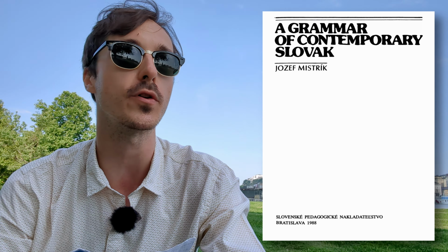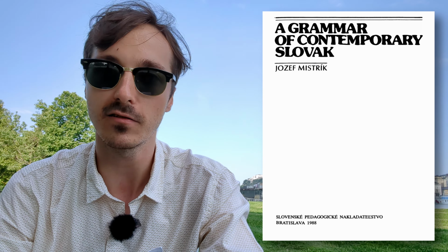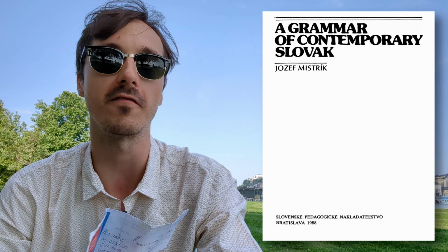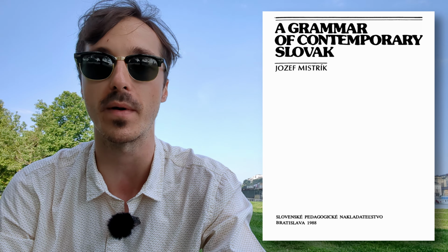So if you're someone who is more interested in reading a textbook-style book, then A Grammar of Contemporary Slovak would be the book for you. It is very good. I highly recommend it.